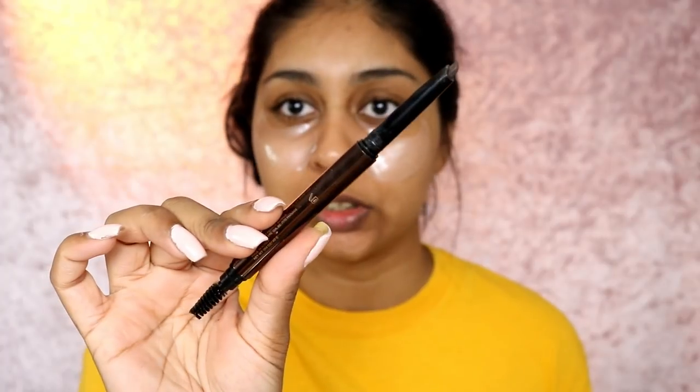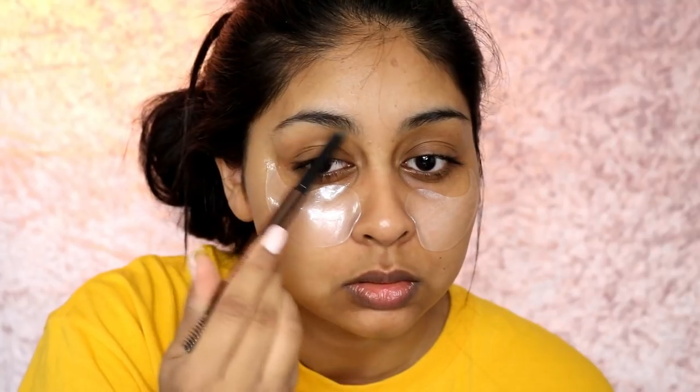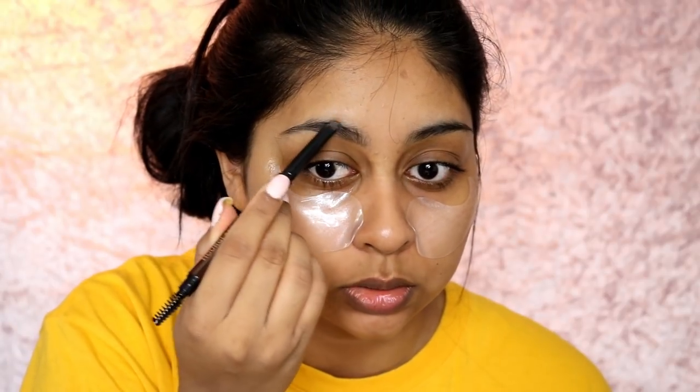I'm going to use the Hourglass Brow Sculpting Pencil in Dark Brunette. This brow pencil is just... I've been using it every day. So this is what it looks like. Again, it's very similar to an Anastasia Brow Definer. I literally do my brows in 2 minutes with this.